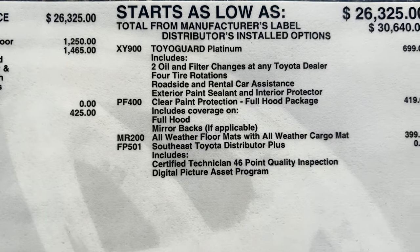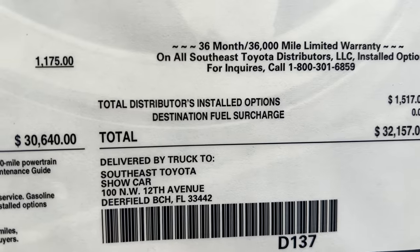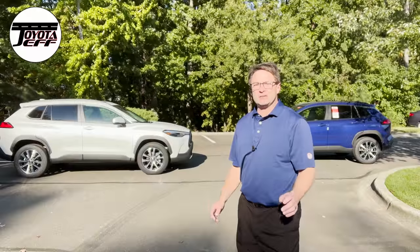This one has Toyo Guard Platinum on it. It's got some paint protection, all weather mats. 32,157.